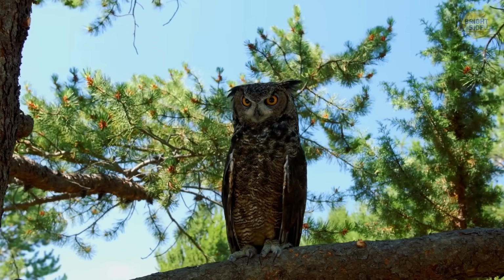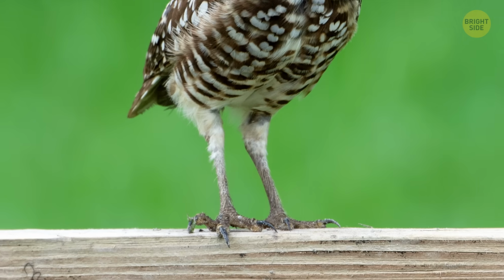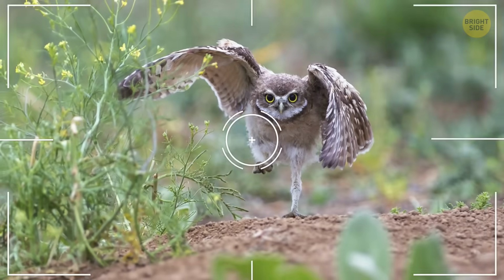Owls look like they have tiny legs, but lift up their feathers and you're in for a shock. The actual length of their legs will never not be funny. They're wildly long.